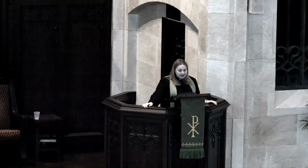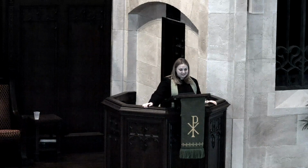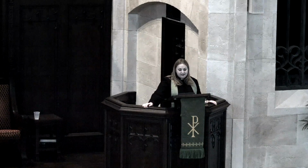For Jesus, the righteousness of God laid out in the law matters. It matters how one actually lives and embodies the law in every aspect of life.